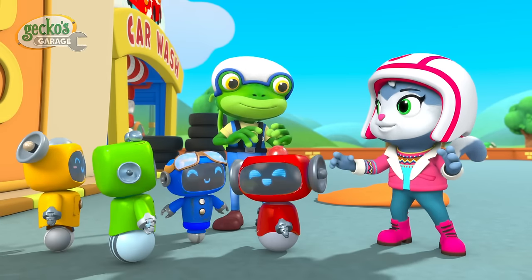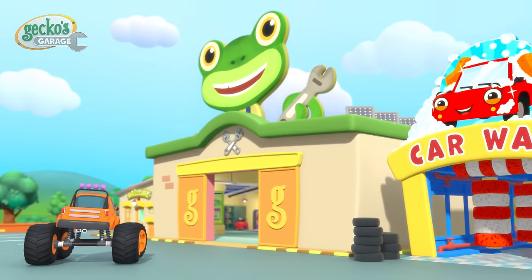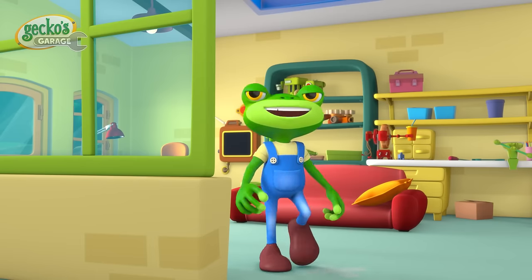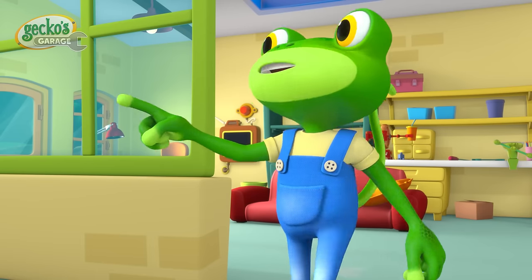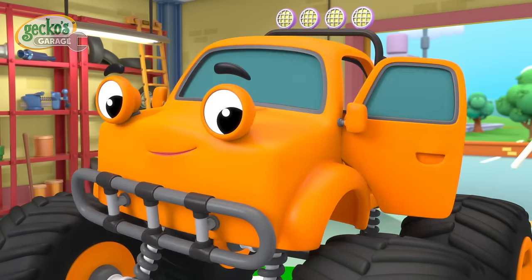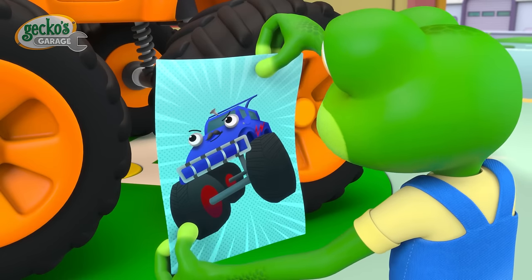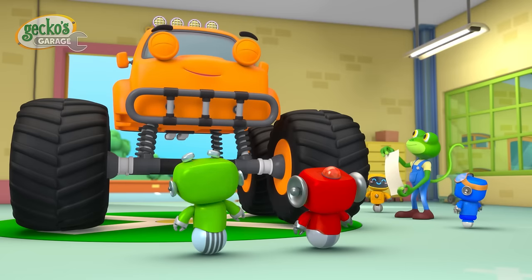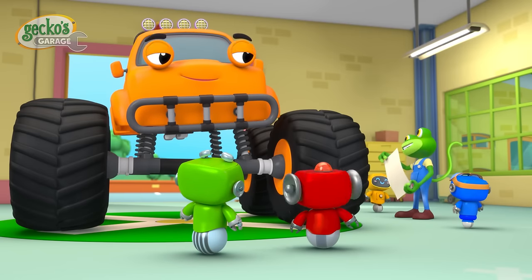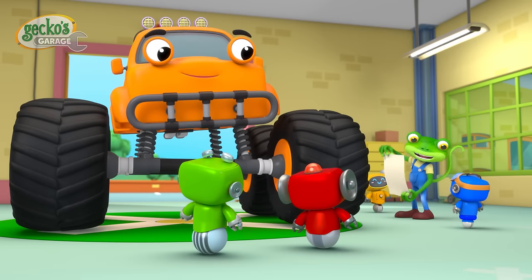Geckos could fly. Neither did I. Hey, it's Max, the monster truck. What can we do for you today? Oh, you want to look like your hero, King Crash. I think we can do that, Max. I'll get my tools. Mechanicals, you get started.